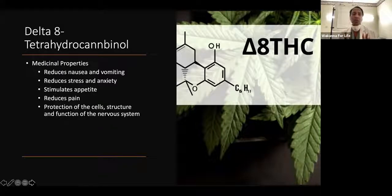absolutely, this would be a great product for anyone that you know and love that is going through those treatments. HIV, AIDS: a lot of those patients need help with their appetite.